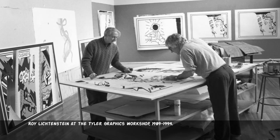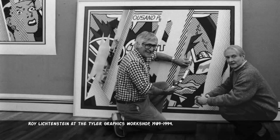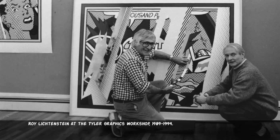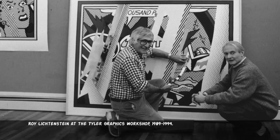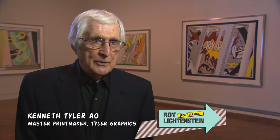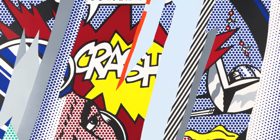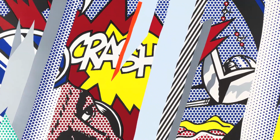Many of the works on display were created in conjunction with the master printer Kenneth Tyler, who worked with Lichtenstein closely from 1969. Crash is one of my favorite ones from that last series. It represents, I think, the culmination of what Roy and I were trying to do for a long time, and that was to get the right amount of foil reflective surface along with printed surface in various mediums and at a certain scale so that his imagery would start to take on the power of a painting. That's a fairly large print.